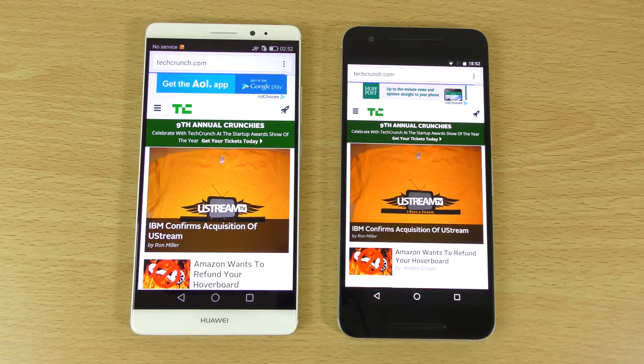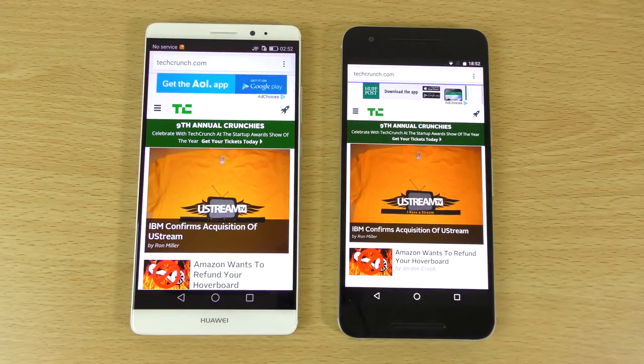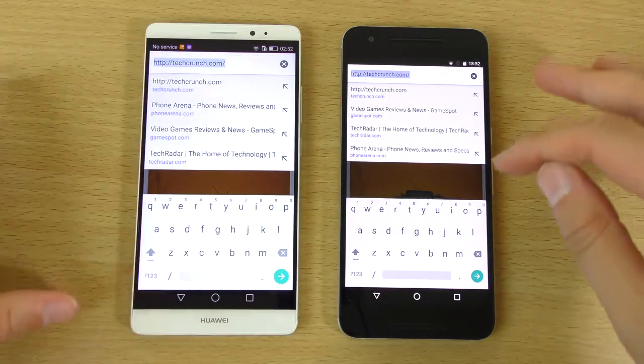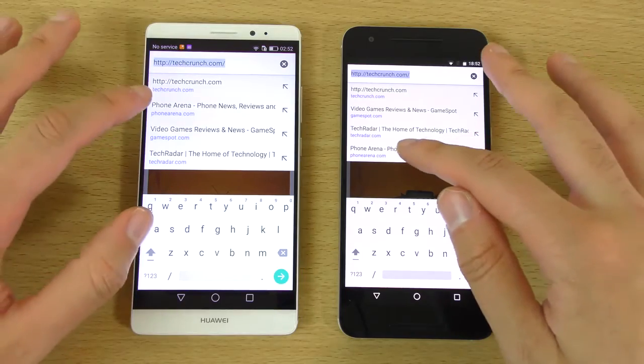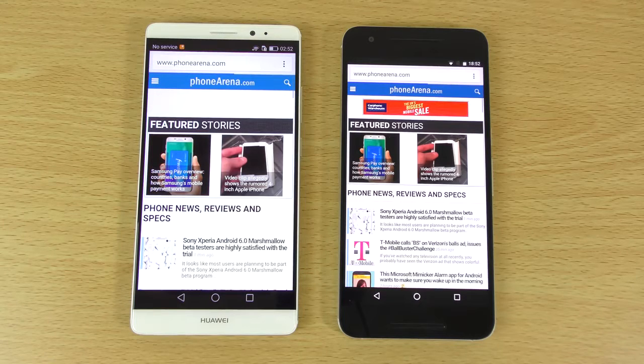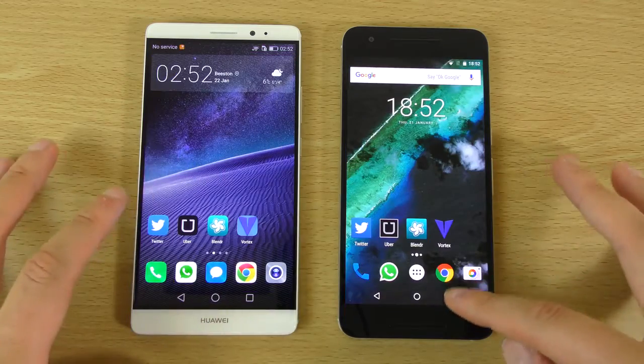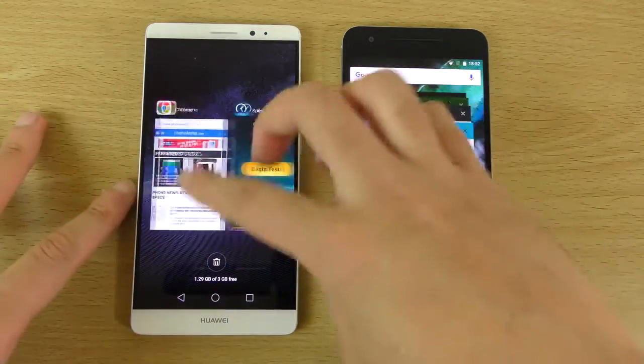And which one will load this first? So finished on both of them. Again, it seems to be very similar kind of performance here, really. You know, it is brutally fast on the Mate 8, but is it amazingly faster than the 6P? I can't really see it. So I'm going to give it a draw again here for the sake of fairness. Very nice performance from the 6P.